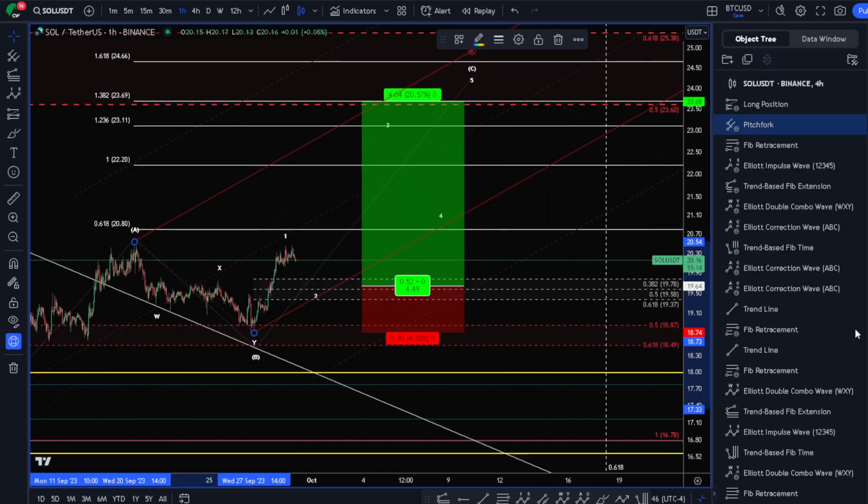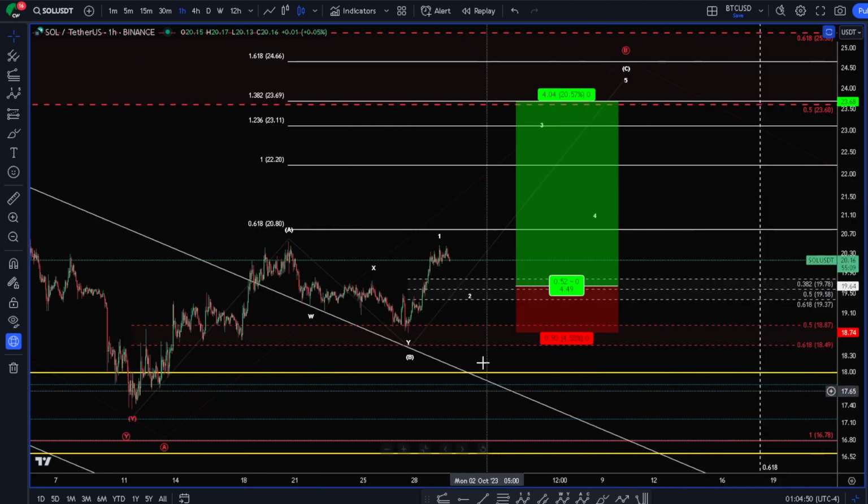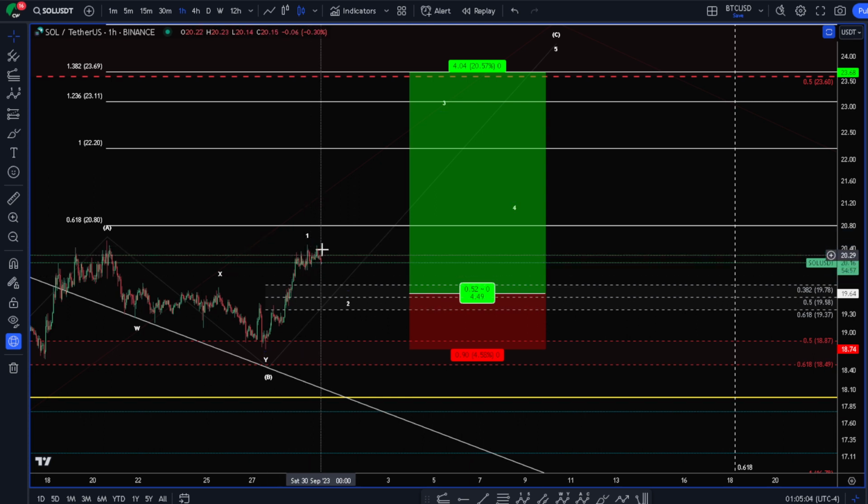But as for now, that is my entries on Solana. Could be buying at 1978, 1958, 1937, a third of each position. Stops at that low. And not financial advice, just giving you transparency of what I'm doing. Expecting this to form out as either a complex correction or a simple ABC. We'll see what forms here over the next day or two.